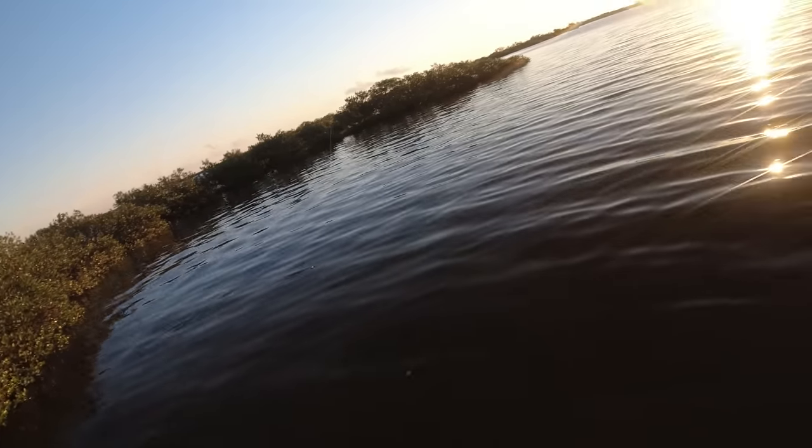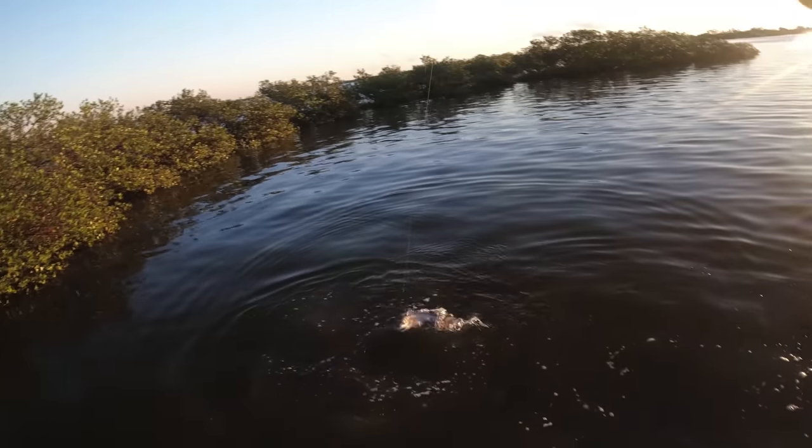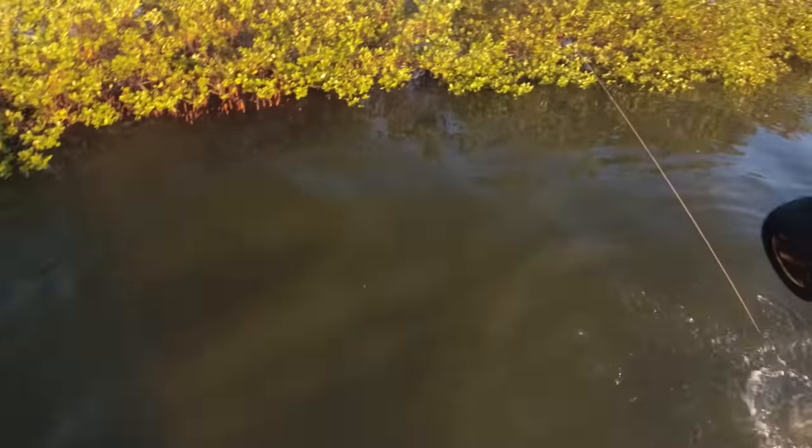There's a fish right there. Good fish, good fish. It's a nicer red, I think. Stuck him right there off the point. No, just blind casted. Let me see. He looks about the same size. Man, that was the second.